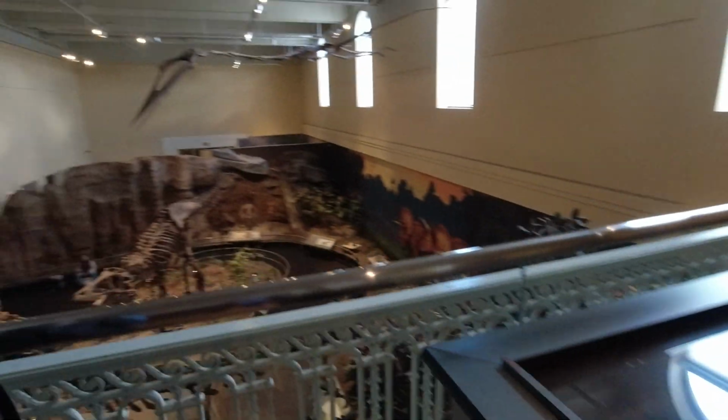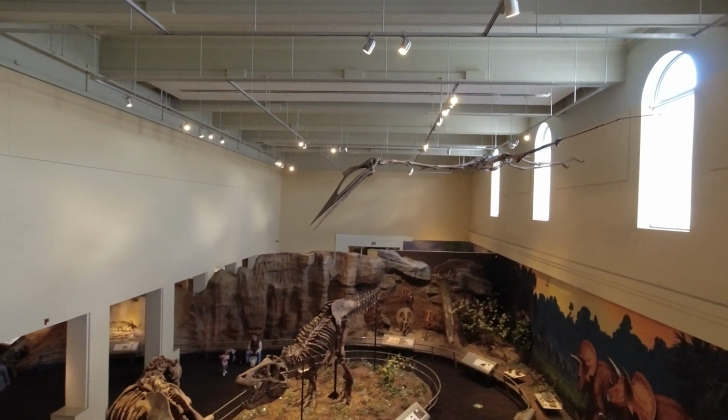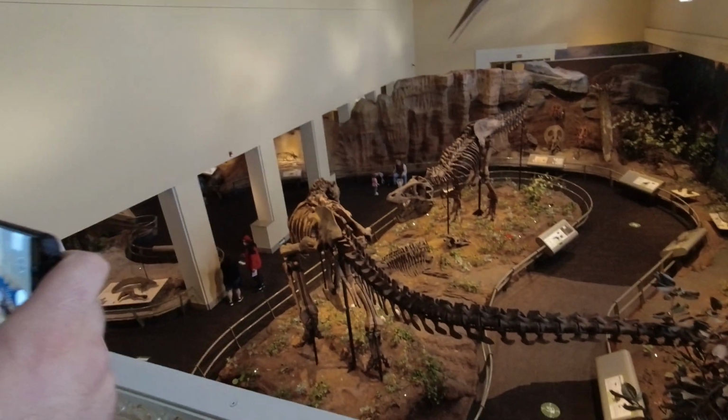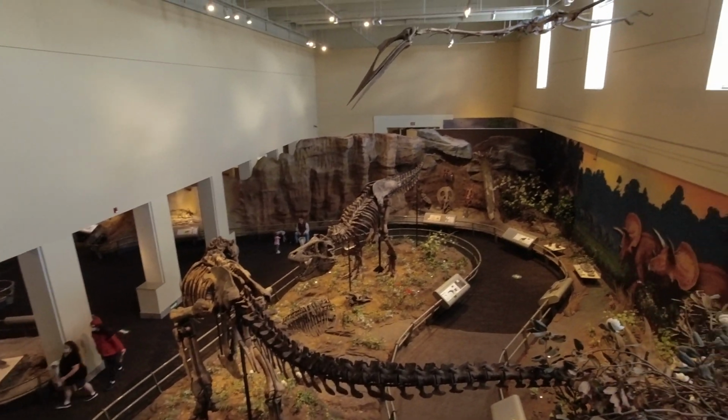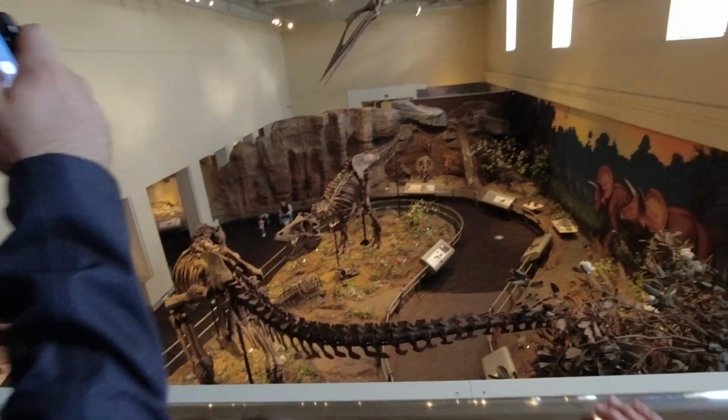And this is like the overlook right here. Look at that big old pterodactyl there. Look at the size of that. Wow, how did we miss that? I don't know. Oh, that was in this room. We didn't even look up that high. Wow.